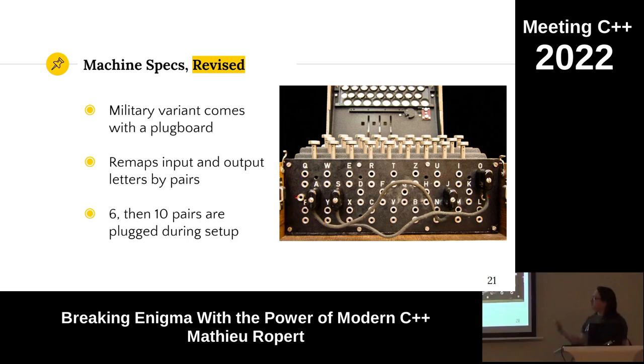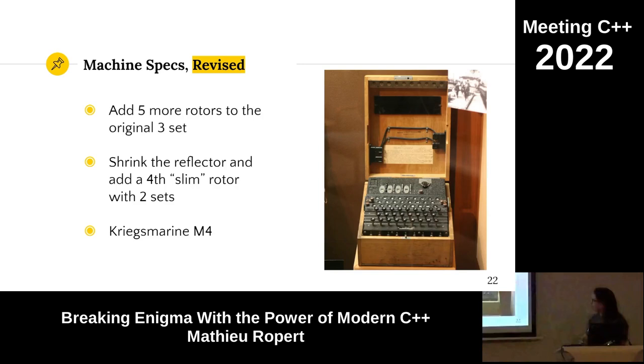But the difference is not every letter is paired with another letter. Originally I think they had 6 cables like that. Later in the war they had 10. And when you set up the machine, you take 10 of those and you make pairs. And again, it's something you agree with the other party when you're about to talk. But if the people eavesdropping do not know, they probably get garbage again, because it's just another substitution on top. That was still not enough. They were still afraid that their code could be read.